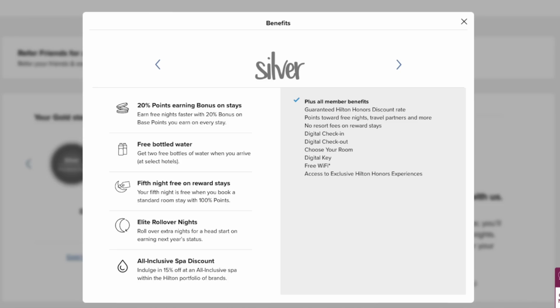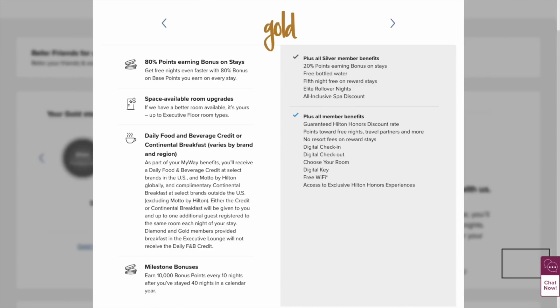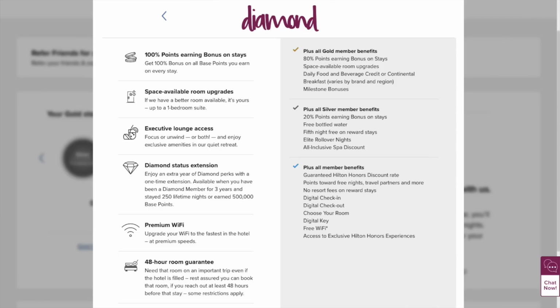The no annual fee Hilton Honors Card is going to give you automatic Hilton Silver Status. The $95 Hilton Surpass Card and the $95 Hilton Honors Business Cards are going to give you automatic Hilton Gold Status. And then the $450 Hilton Aspire Card is going to give you automatic Hilton Diamond Status.